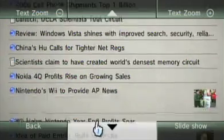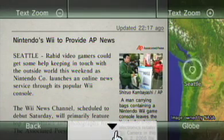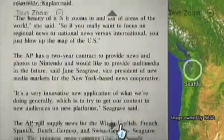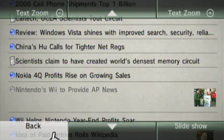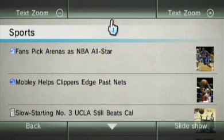Interestingly, look how far down the Nintendo Wii News Channel's press release is. And the fact that the news channel debuted a day early is a great sign. Unlike the PlayStation 3, where everything seems to be arriving extremely late. But that's enough PlayStation 3 bashing for one review. Now let's look at some of the other news categories.